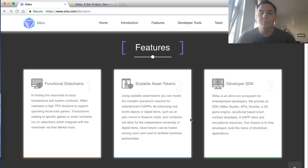Developer SDK. Xmax is an all-in-one ecosystem for entertainment developers. We provide an SDK, Xmax Studio, APIs, libraries, a 3D game engine, JavaScript-based smart contract templates, a dApp store, and education resources. Our mission is to help developers build the future of blockchain applications.